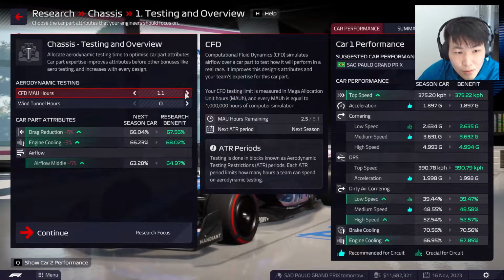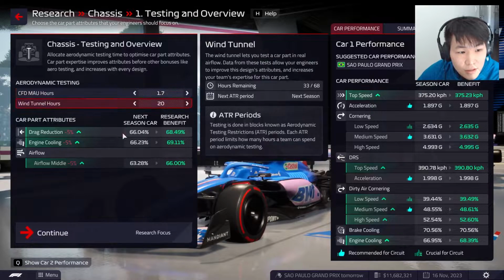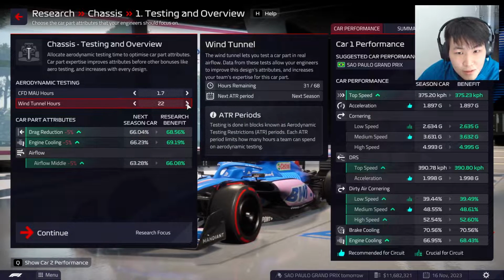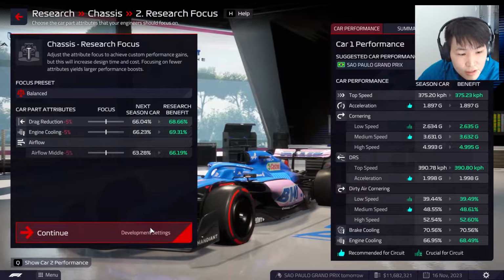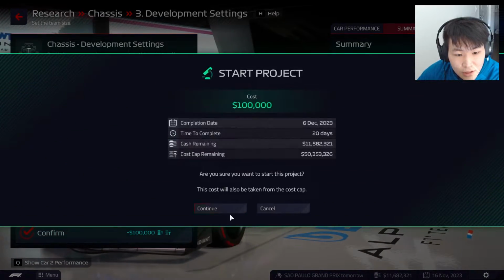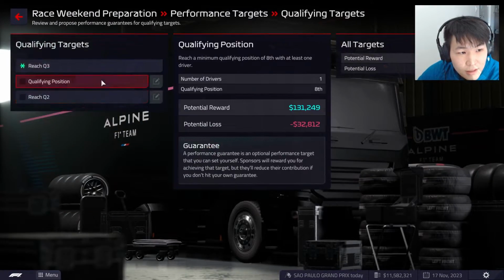Let's put about 1.7 hours into this one. Wind tunnel hours, about 20 hours into the chassis so that we can save a bit of experience here. Let me bump it up to 25. We're just going to go balanced because everything's going to get impacted, and then we're going to chuck the rest of our engineers on this one. That'll come before the next season, I think. So that's good. So yeah, let's get into it then.